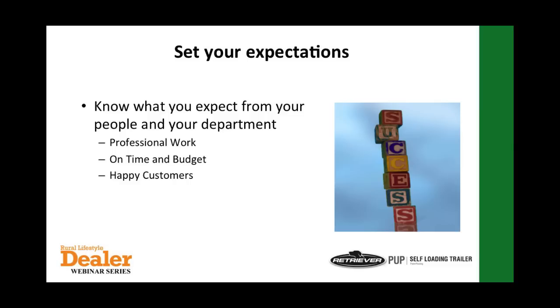So if I tell you I'm going to have a piece of equipment back to you by this time, come hell or high water, I'm going to do everything in my ability to make that happen, and I'm going to bring it in on budget. If I told you this is what it's going to be, that's what it's going to be. That's what a professional service department has the ability to do. If you can't do that, then you need to work and get to a point where you can.